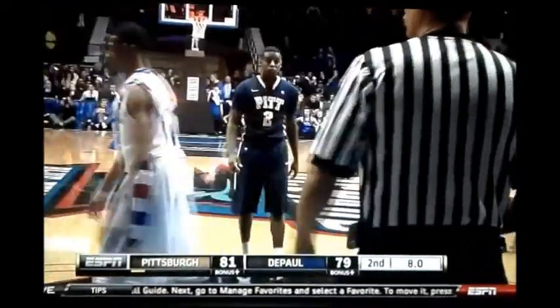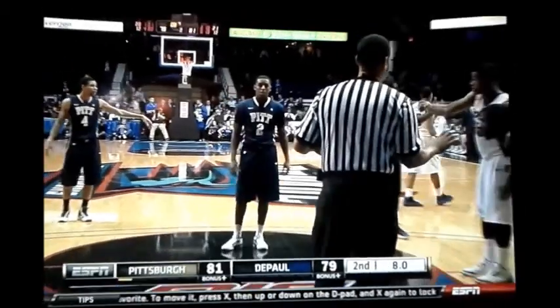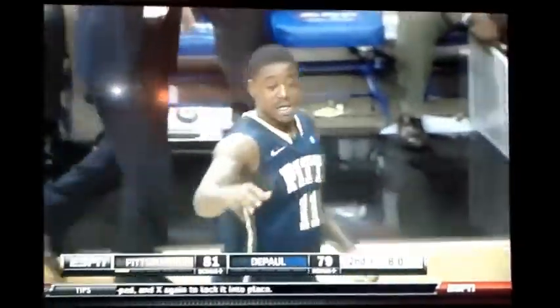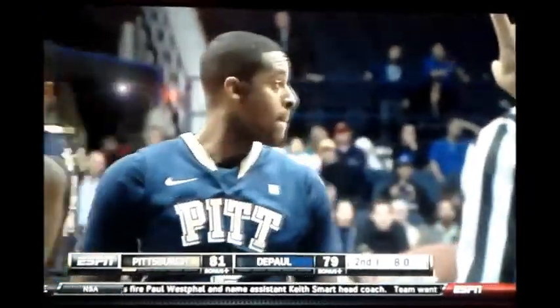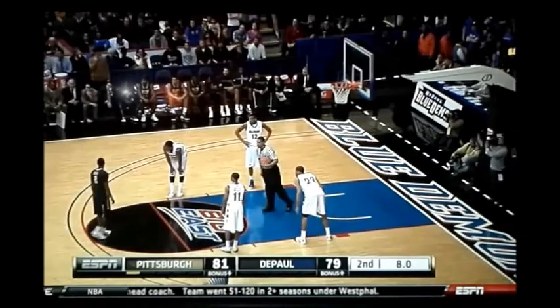No timeouts for DePaul. And I think that benefits them in a scramble situation. Those guys are good in the open floor. And DePaul is 7 of 11 from behind the arc this half. Obviously, a three isn't necessary.